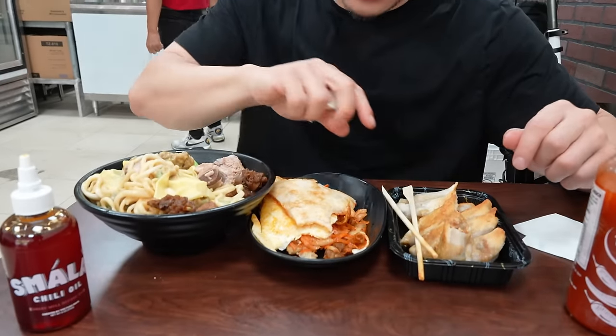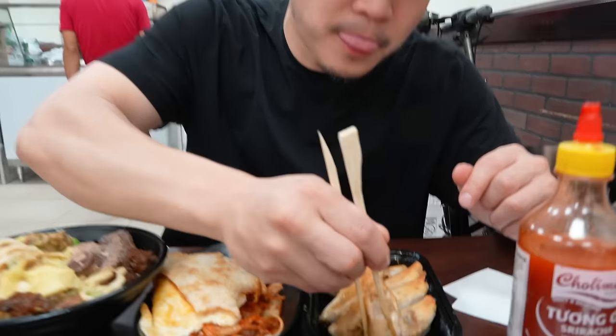Listen guys, come to North Dumpling on Division Street. It's brand new. I'm telling you, it's dope to see it in Chinatown. It's from the LES. That location's still open, but I'm telling you, this one might be the one.